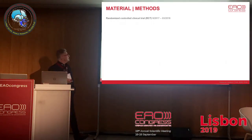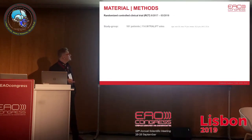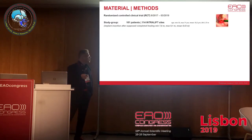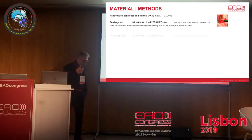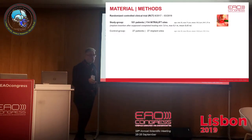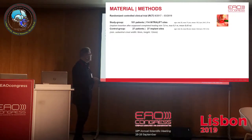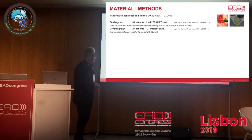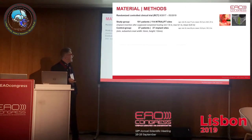To establish this study, we initiated a randomized controlled clinical trial between September 2017 and March of this year. The study group comprised 101 patients with 114 sinus lift sites, where we inserted the implants after an average of 8.4 months, when the bone regeneration is supposed to be completed according to the current literature. 27 patients with 27 implant sites served as a control group, presenting sufficient subantral volume of at least 6 mm alveolar crest width and 12 mm subantral alveolar crest height.